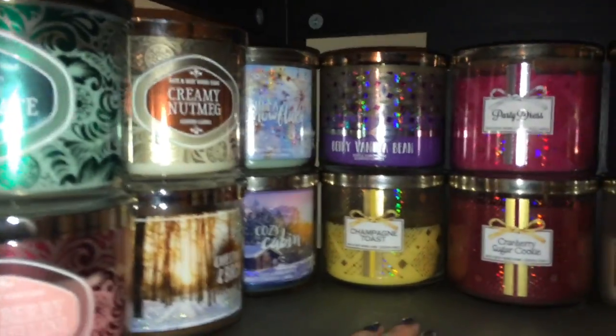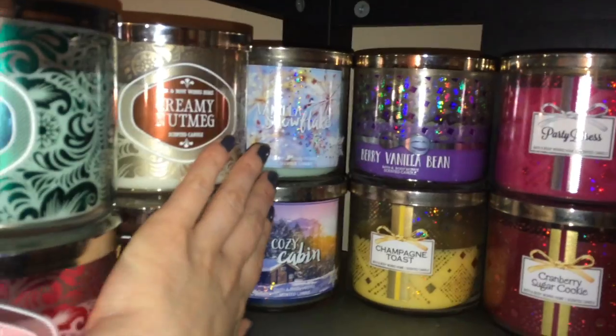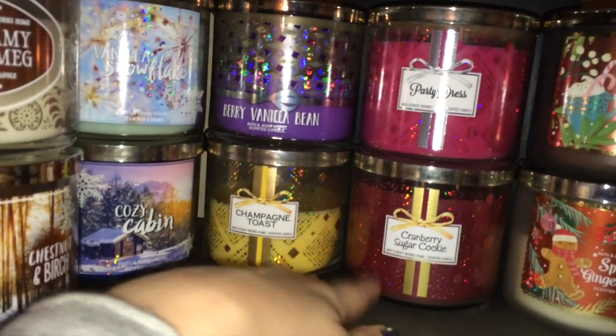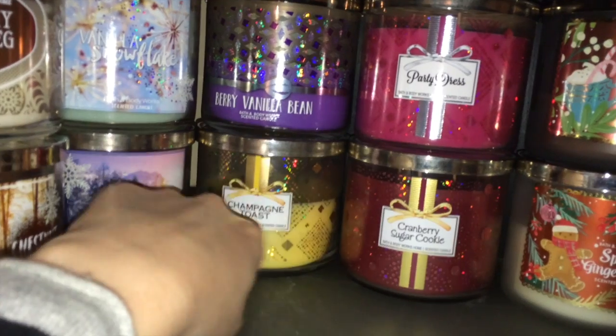And then I have, I gotta actually get out of my chair here for this, a very pretty vanilla snowflake that I bought last year just because it's gorgeous with the matching cozy cabin. Here we have the sparkly candles. I threw this year's berry vanilla bean in because it's kind of the same as these from last year.